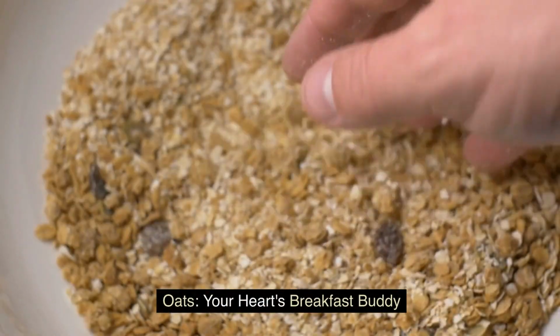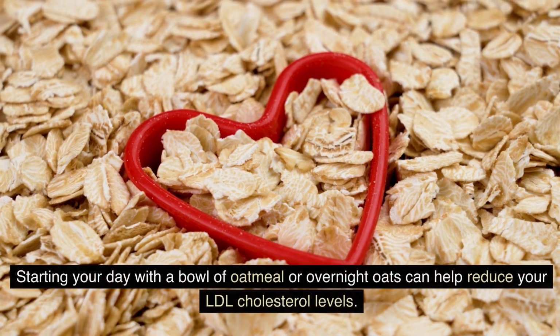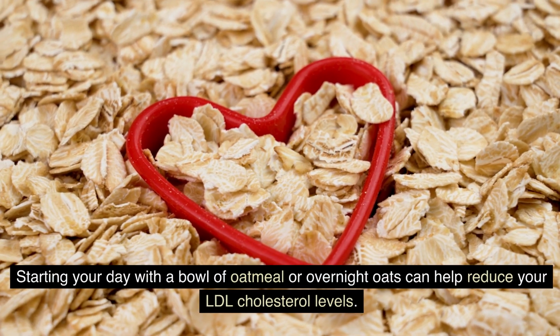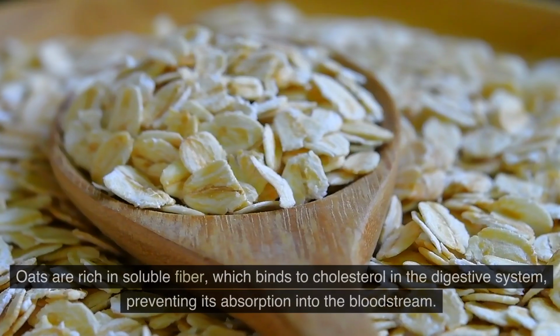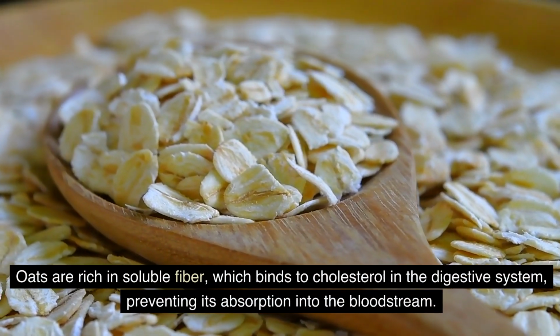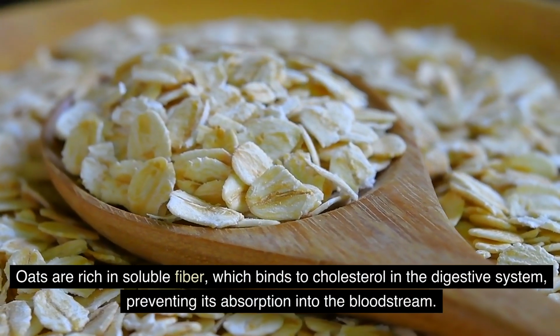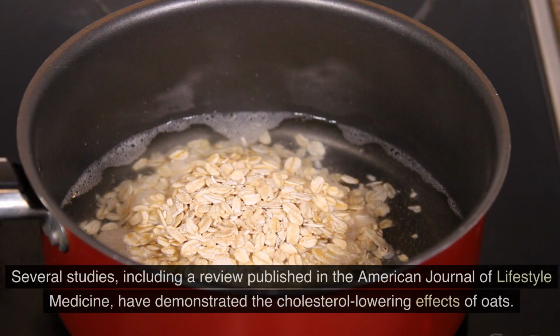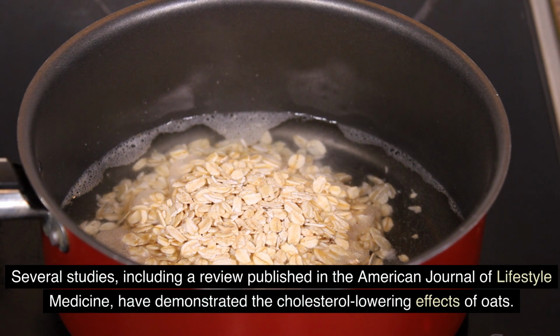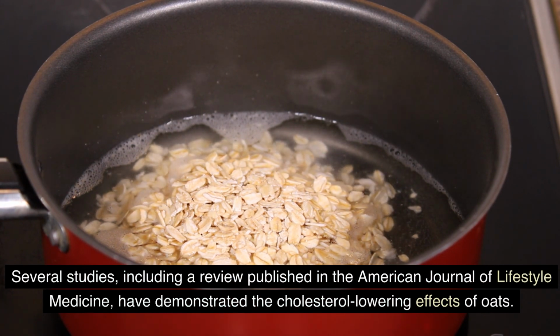Oats, your heart's breakfast buddy. Starting your day with a bowl of oatmeal or overnight oats can help reduce your LDL cholesterol levels. Oats are rich in soluble fiber, which binds to cholesterol in the digestive system, preventing its absorption into the bloodstream. Several studies, including a review published in the American Journal of Lifestyle Medicine, have demonstrated the cholesterol-lowering effects of oats.